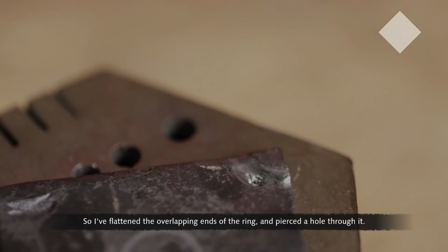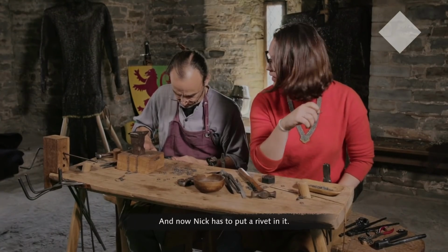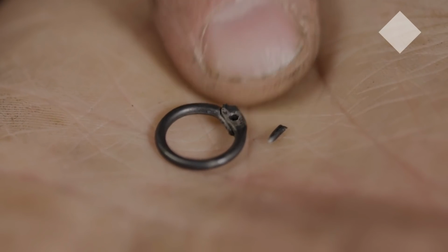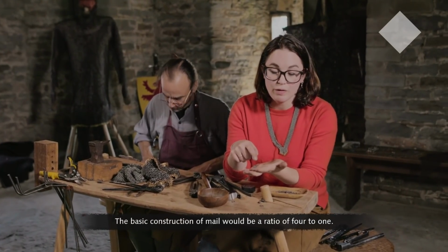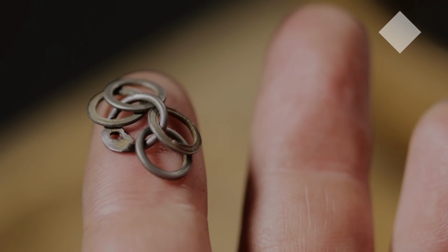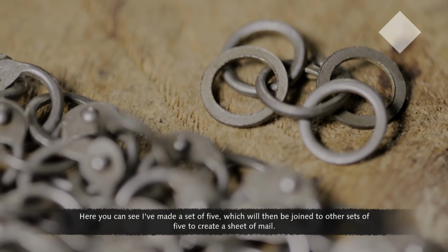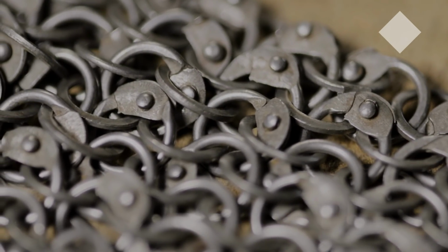So I've flattened the overlapping ends of the ring and I've pierced a hole through it. And now Nick has to put a rivet in it. The basic construction of mail would be a ratio of 4:1. So each ring goes through 4 of its fellows. Here you can see I've made a set of 5, which will then be joined to other sets of 5 to create a sheet of mail.